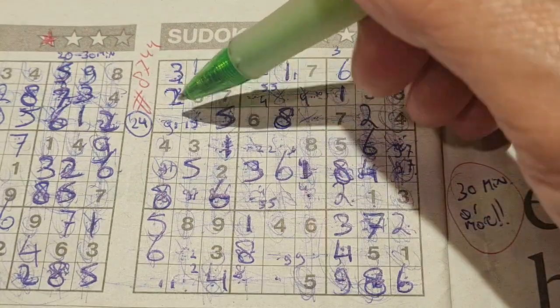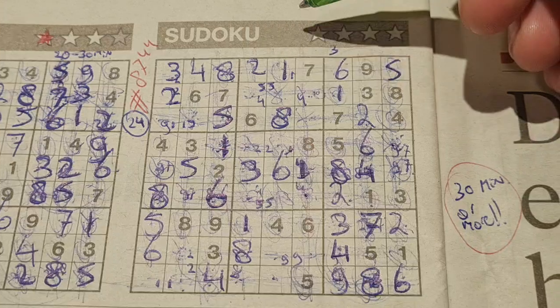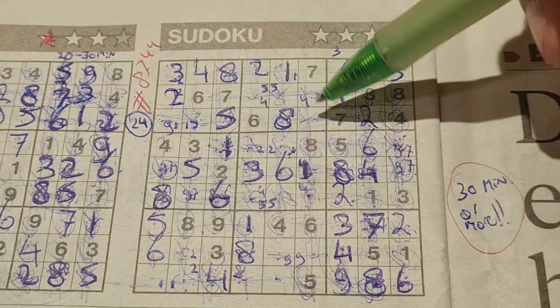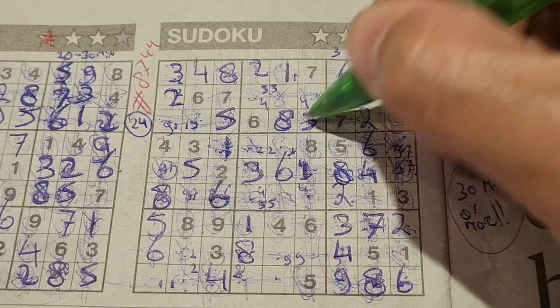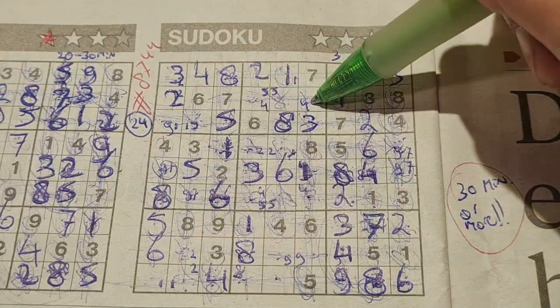We have a two. Three in the first row, three in the second row, so in the third row, the only place left for three should be there. So these three missing numbers should be four, five, and a nine.